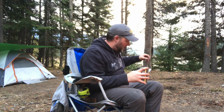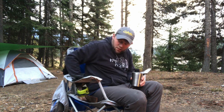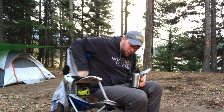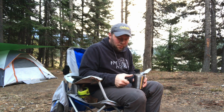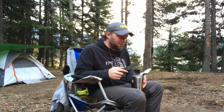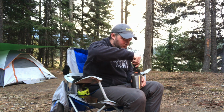I left my spoon in my bag. That's okay. I'll just get this mixed up with my good handy knife. Now, normally you would include a knob, but the only thing I had really on it was sap and wood and stuff like that. So, I think we should be good. I don't use it for anything else.